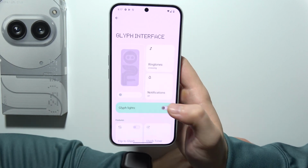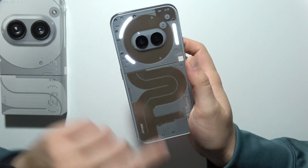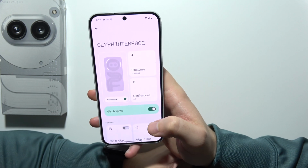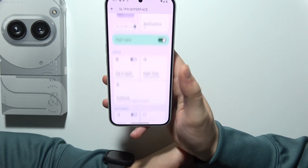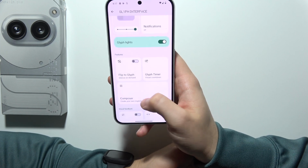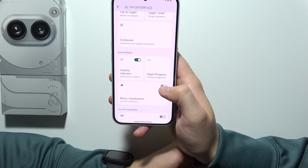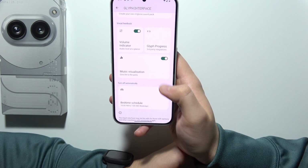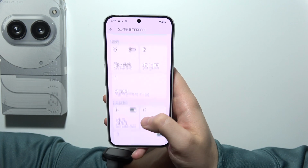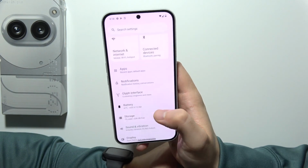When you go into this option, we can for sure find the glyph interface. We can change the brightness. So, this is the glyph interface. If you are now inside the Nothing and CMF features, then it may actually be new feature for you. We can find here the volume indicator, the music visualization, the bedtime schedule, the glyph progress for the third-party apps like Uber Eats, for example, and you can create your own ringtones.